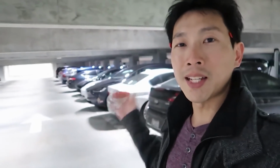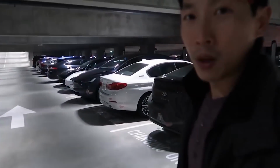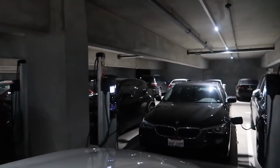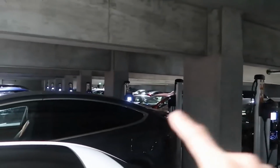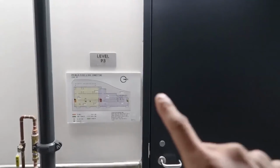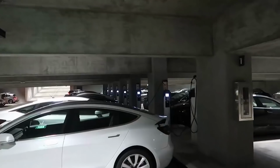I am now at the second level of this parking garage, and there are more chargers. So this is right below where I was recording just now. And if you take a look, wow, a lot of chargers. 1, 2, 3, 14 that I can see. So this is a total of 28 chargers. Again, these are free as well. Now I'm going to level 3. It's probably, yeah, even more. Oh my goodness, there's so many. 1, 2, 3, 4, I don't know, 12. Let's go down one more.